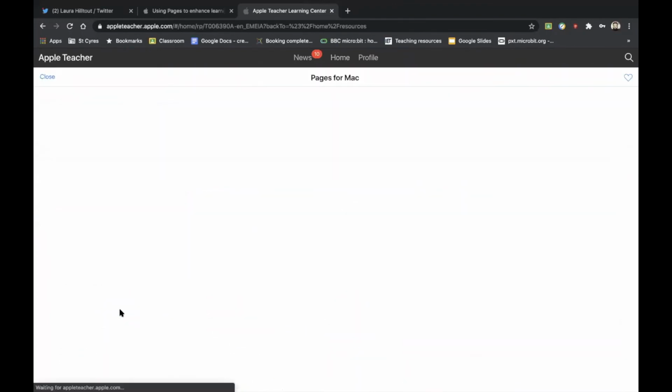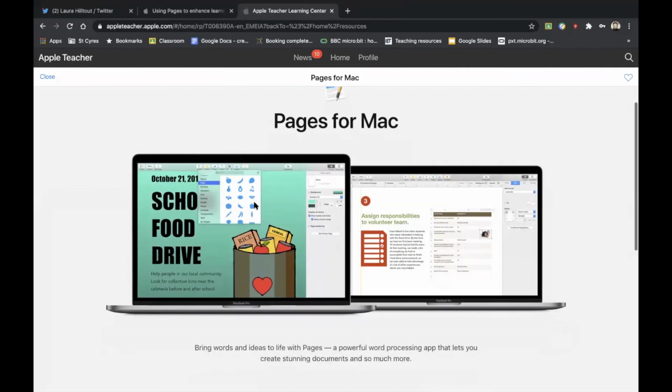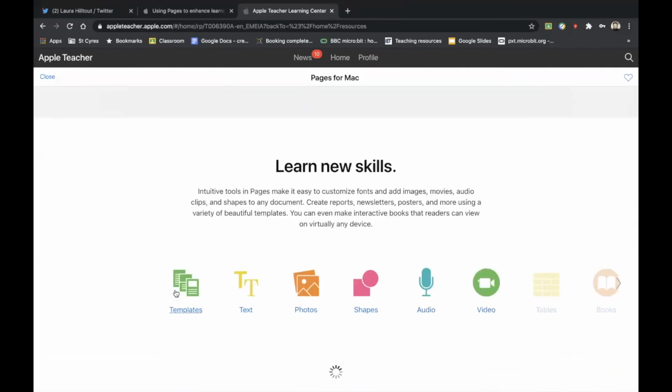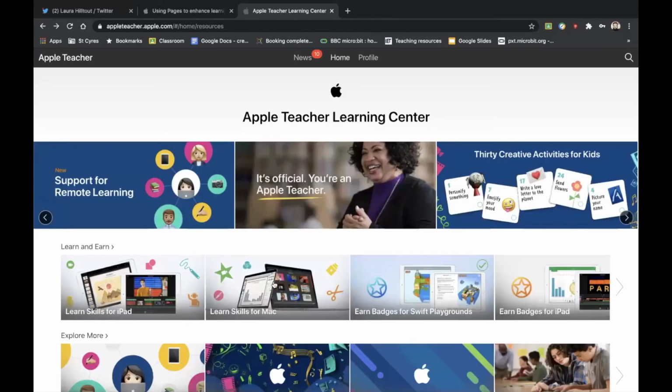If you click on the Pages file itself, okay, this is what I was taking you to earlier. Within here, then, you've got all the different types of skills, which we can then develop as we go along and as we become a bit more confident with our progress within Pages.